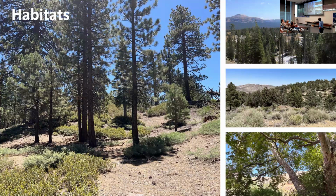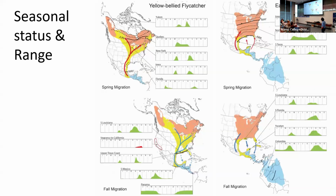So this very shaded area, you're going to get Western flycatcher and yellow-bellied flycatcher. Even vagrant yellow-bellieds in California are going to be in this. They're not going to be out in that. No way. They just hate that. This would be the open pine forest for dusky flycatcher. Least flycatcher might be on the edge of something like that, but not necessarily deep in. And then we have all these maps that we spend a lot of time making. That's my geology side, I guess.